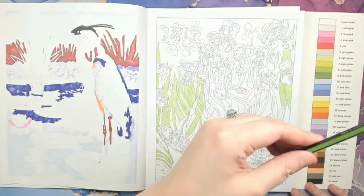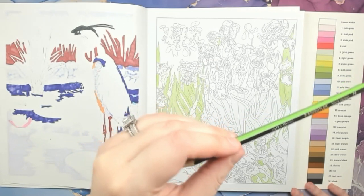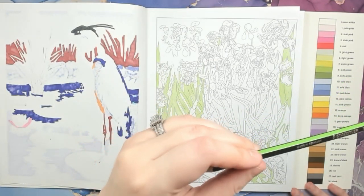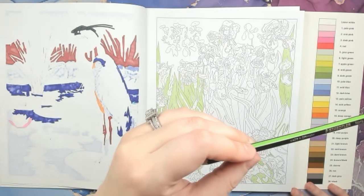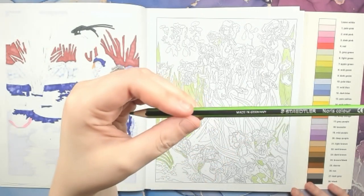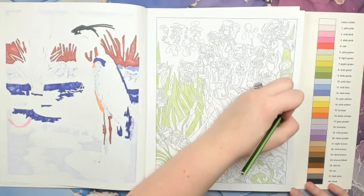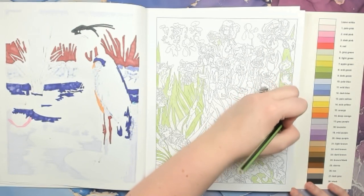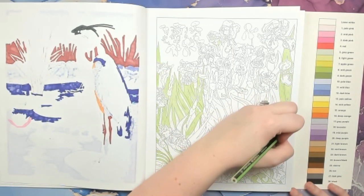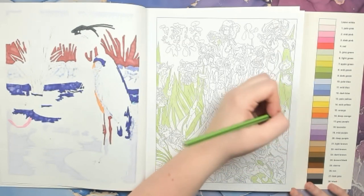Now these ones, they don't have a name on them that I can see. I think there's just an H6, it says. I don't know if that's supposed to be the number of the color, or if you guys know about these colored pencils, let me know. Or maybe I can just Google it, and maybe it will tell me and I can create my own chart for all my pencils. I would like to do that at some point.